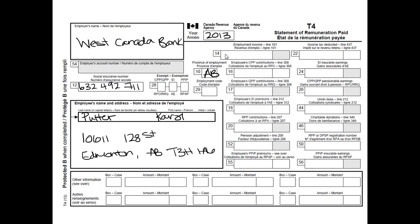Now we calculated her box 14 to be $121,705. Her employer withheld $42,000 of income tax, $2,356 CPP, $891 of EI. Carol made $6,000 worth of registered pension plan contributions.